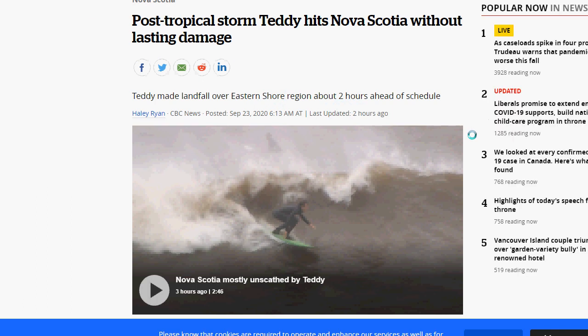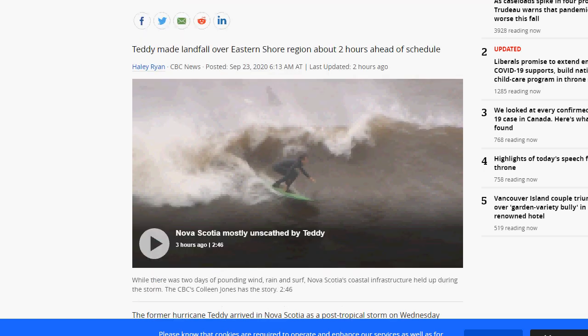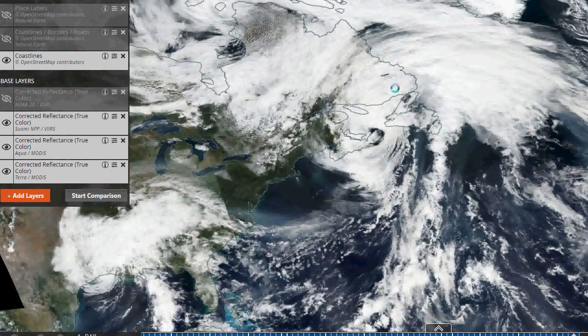According to this article from the CBC, it made landfall over 2 hours ahead of schedule, and they said it really wasn't too bad. The former Hurricane Teddy arrived in Nova Scotia as a post-tropical storm on Wednesday, bringing plenty of wind and rain for the province, but paling in comparison to previous storms. So it picked up speed, and it moved out of there quickly.